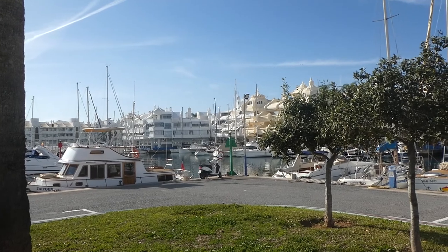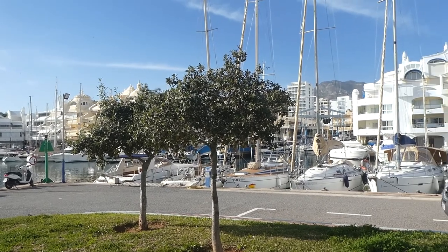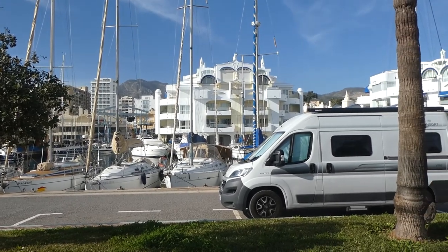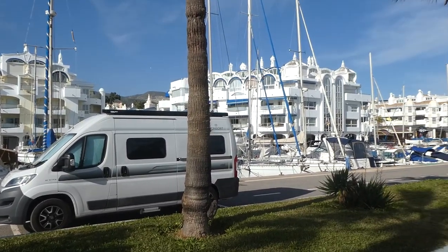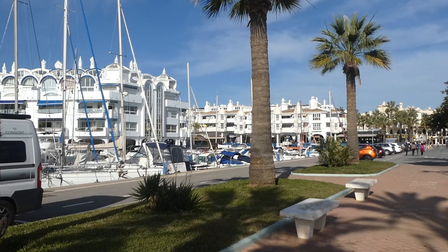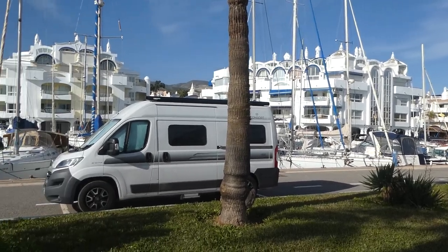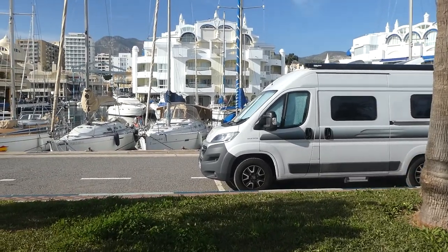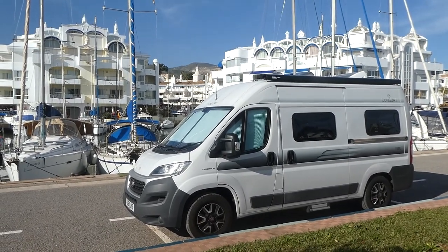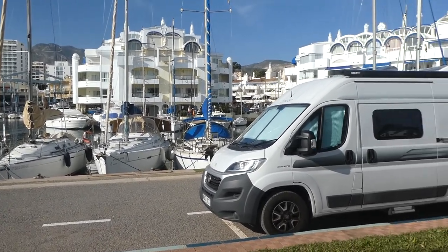So we've landed down on the Costa del Sol and we're parked up in one of our favourite spots, the marina. Handy for all the bars and restaurants. It's New Year's Eve, so I should imagine it's going to be quite lively down there a bit later on. But this is the perfect location just to enjoy some nice Spanish winter sunshine in a really pleasant setting.